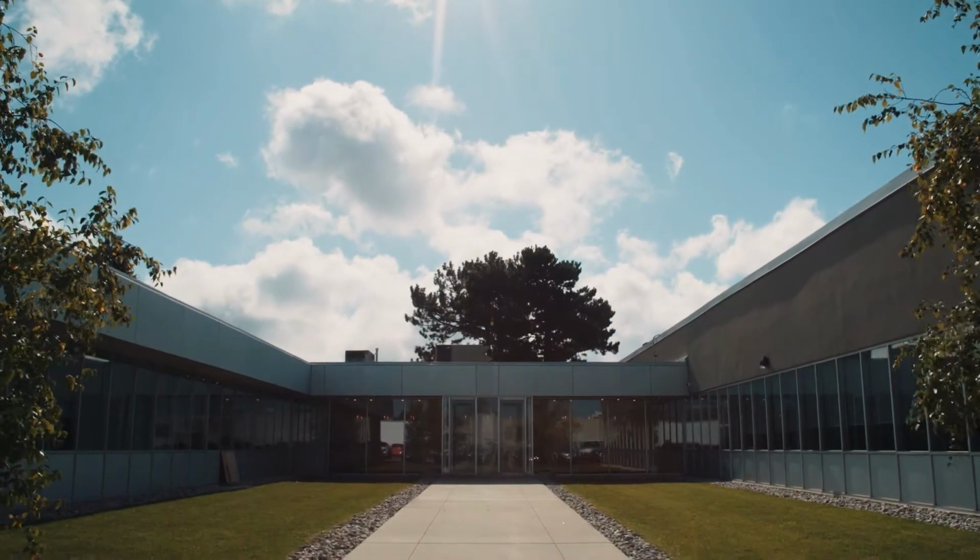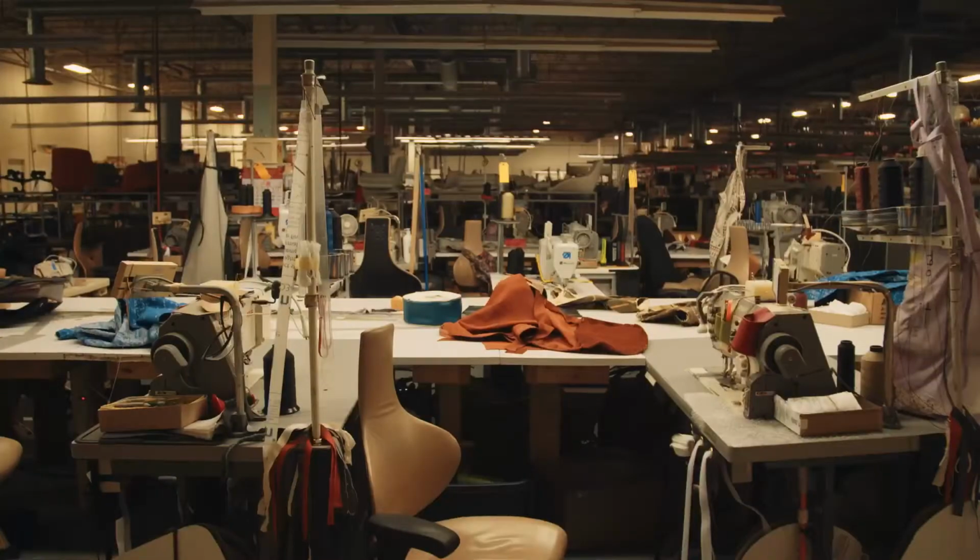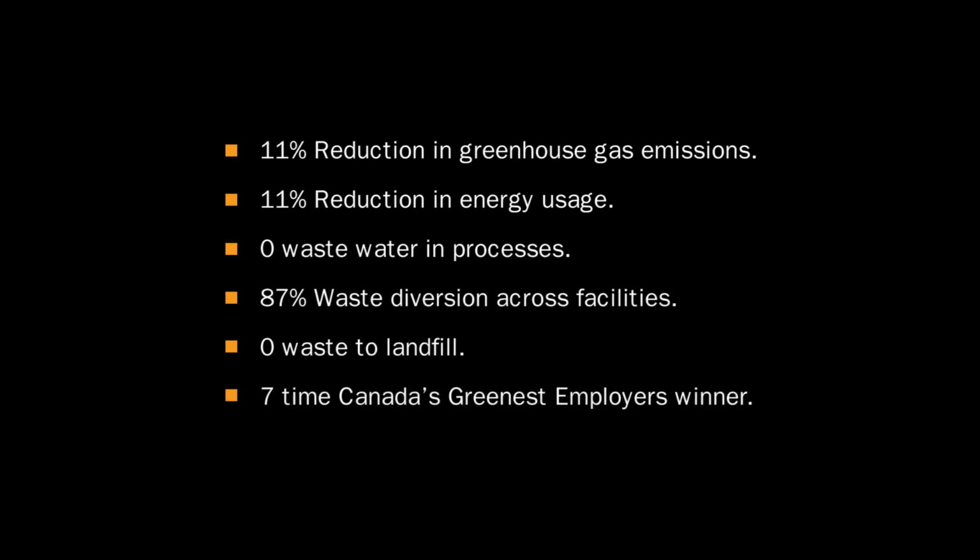Keilhauer has been a design activist from our start in 1981. We are constantly working toward our goal of closed-loop manufacturing, a process in which all materials are recycled back into the system.